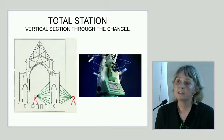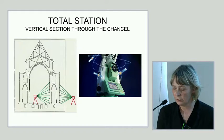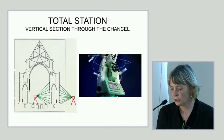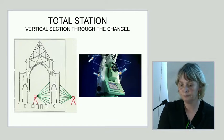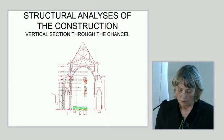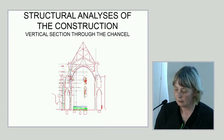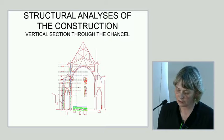This was one of the first digital surveys we made. To measure the vertical section, a total station was used, measuring one point for each 30 centimeters in a vertical section inside and outside. In AutoCAD, lines were drawn between the points and gave a profile of the building. The engineer performed structural calculations of the chancel, including the impact of wind forces on roof surfaces and wall constructions.